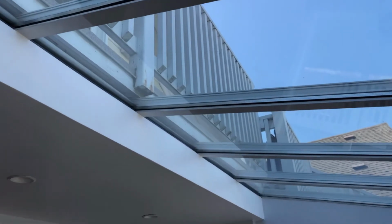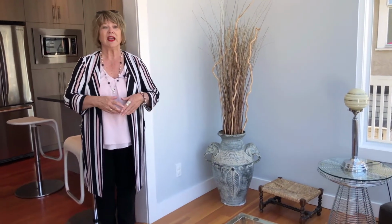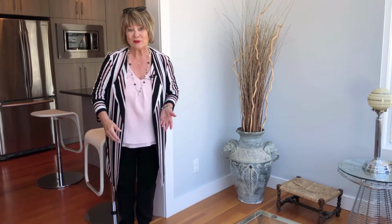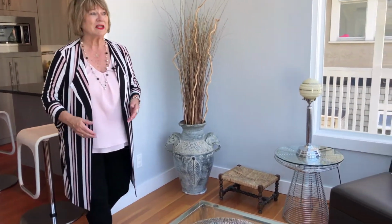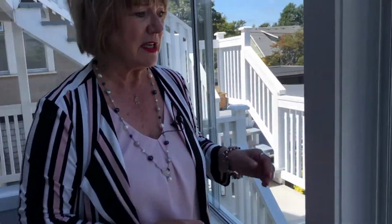This glass enclosed solarium creates a room that you're going to want to sit in at any time of the year. It's going to bring light and happiness every time you come out here and sit, because there's so much to look at around you. And as we take a look out these windows, I want to show you the exterior.